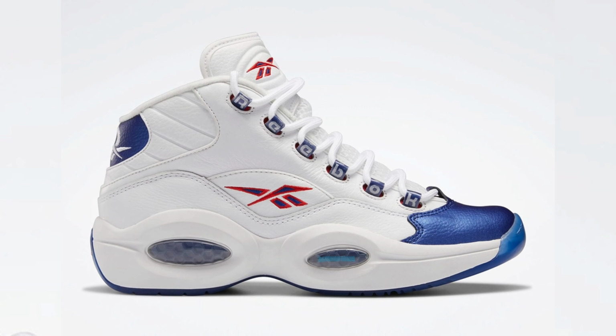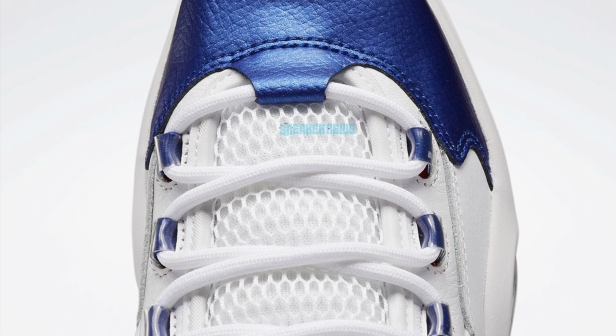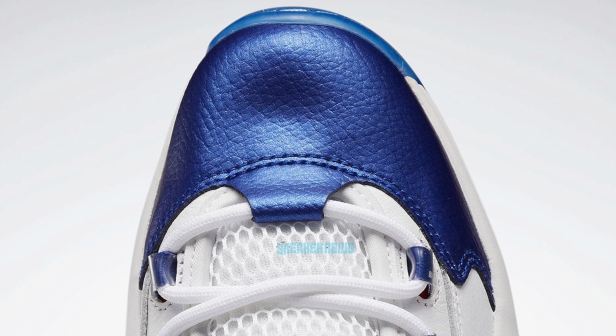Moving on to March 12th, we've got the Reebok Question Mid Blue Toe. So I think the last time this shoe retroed was back in 2016, and it seems like this 2022 version of the shoe is almost identical. This Allen Iverson classic features a primarily white upper with a tumbled blue leather toe.